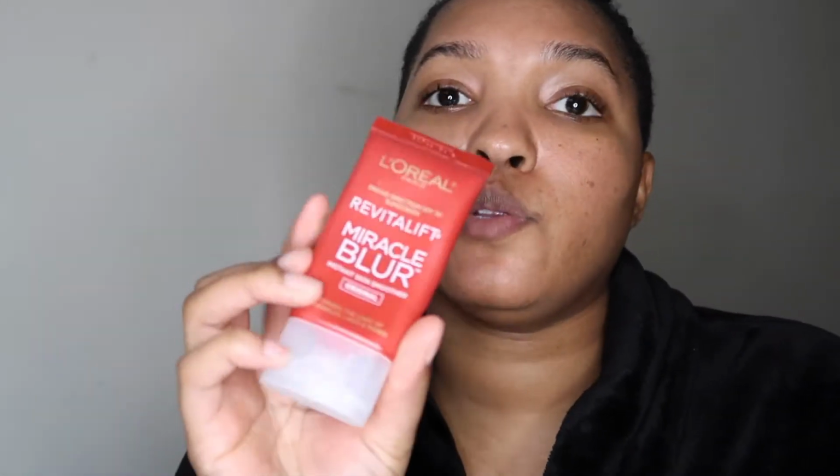So I'm going to go ahead and start on the skin. Usually with my skin, I like to use this L'Oreal Miracle Blur. It helps with minimizing the pores and stuff like that. So when you apply your foundation and primer, everything looks smooth and your pores aren't peeking through like crazy. I've been using this for years. Not the same one, I keep repurchasing it since I was in high school. That's a long time ago.